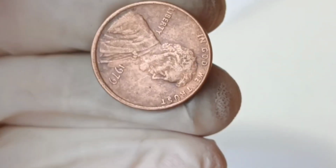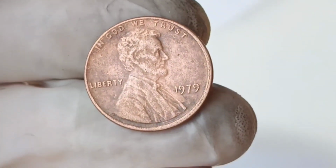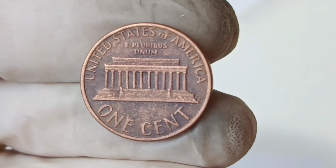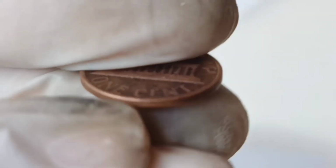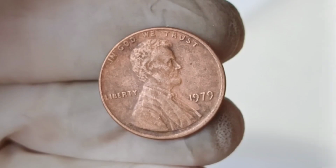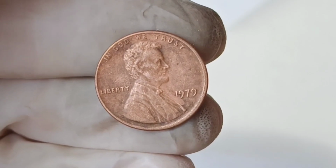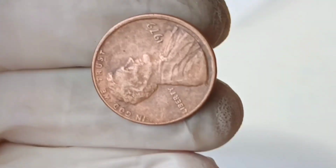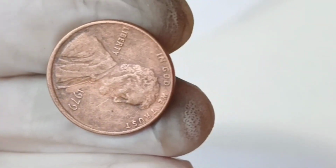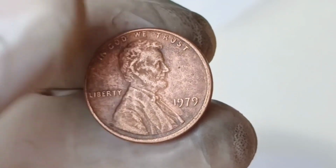So, why is this particular 1979 penny worth so much? Here's the thing. While most 1979 pennies are worth only 1 cent, there's a rare variety that stands out, and it's a true treasure in the world of numismatics. That's right, a 1979 penny with an off-center strike or a double die error could make it worth millions. In numismatics, the term error coin refers to coins that were minted with some sort of flaw during production, and these errors are often the ones that make certain coins incredibly valuable.